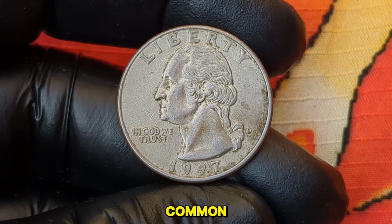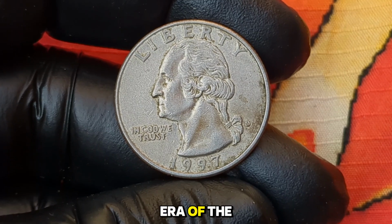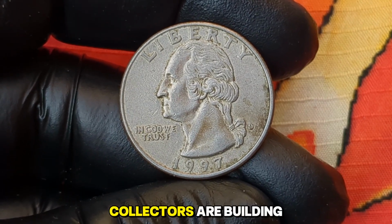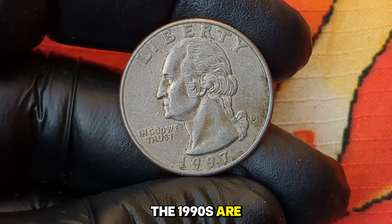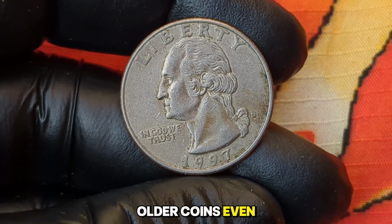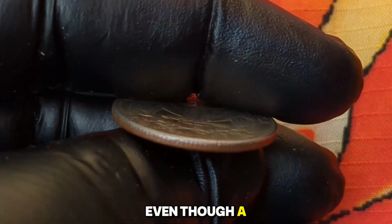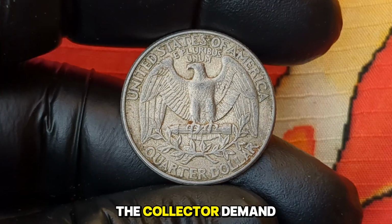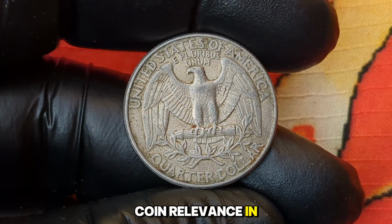However, even a common coin can have interest in the collector market depending on errors, historical importance, and demand. If the 1997 D quarter is common, why are collectors talking about it today? Here's why. It's from the final era of the classic eagle reverse. The 90s quarters are disappearing from circulation. Collectors are building date and mint mark sets. Era varieties from the 1990s are gaining attention. Older coins, even in bad condition, are becoming scarcer in pocket change. Even though a worn 1997 D quarter is not rare by mintage numbers, the collector demand for full Washington sets has increased, which gives this coin relevance in today's coin market.